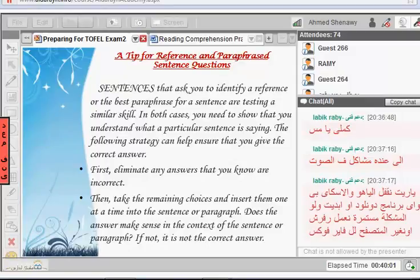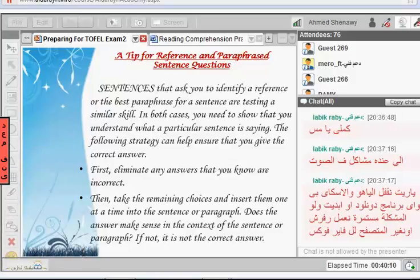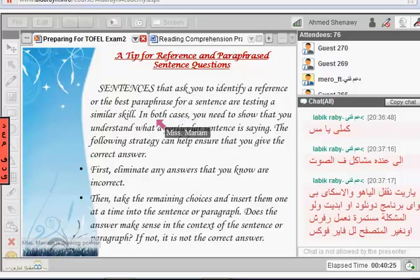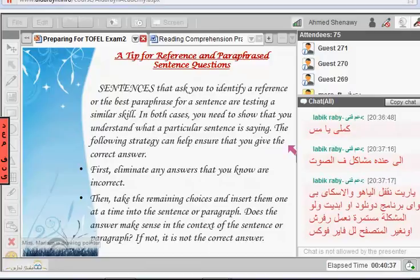Both of these questions are testing the same skill: that you can understand the text, and you can point to it, like if they are asking you where this information is, you can pick it out of the passage, or you can find it in a very short time. In both cases, you need to show that you understand what a particular sentence is saying. The following strategy can help ensure that you give the correct answer.